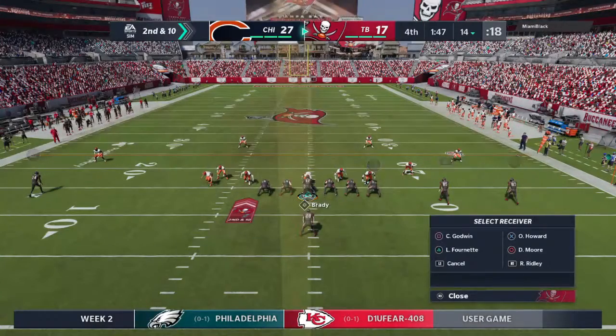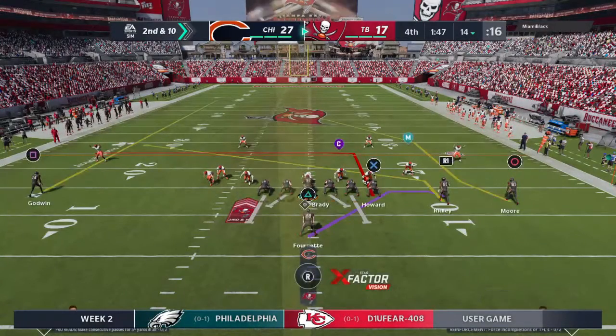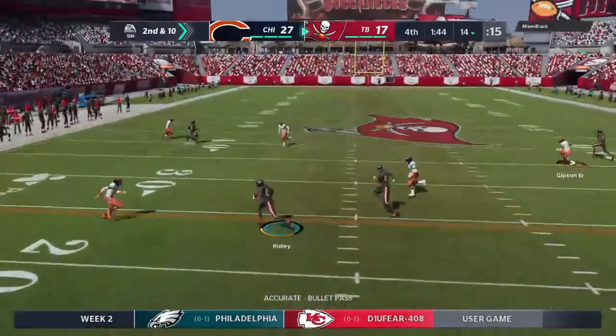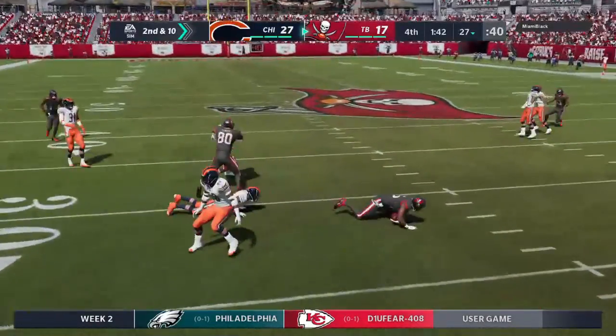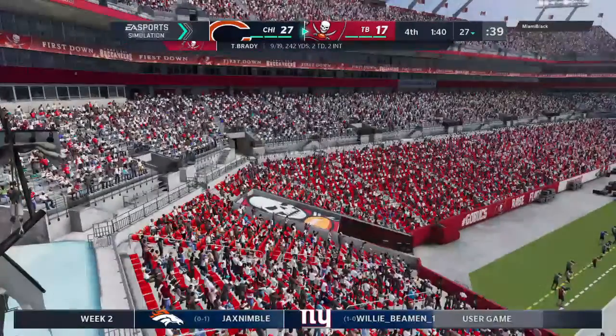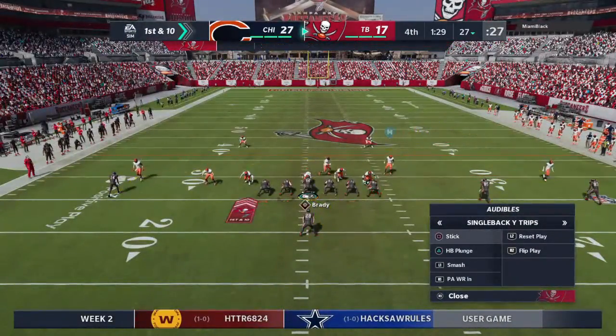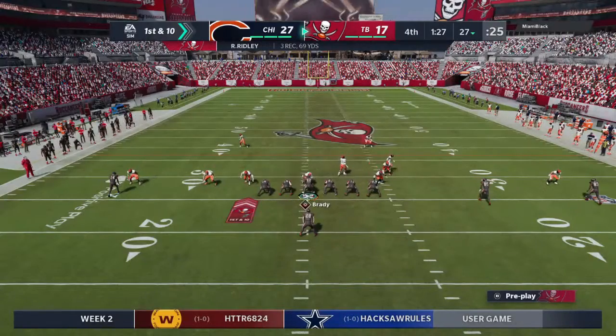Hey, check it, reload. Brady to throw. This one caught by Ridley. And he works it across the 25 before being tackled. 12 yards there and a 1st down. 1st and 10 at the 27-yard line.